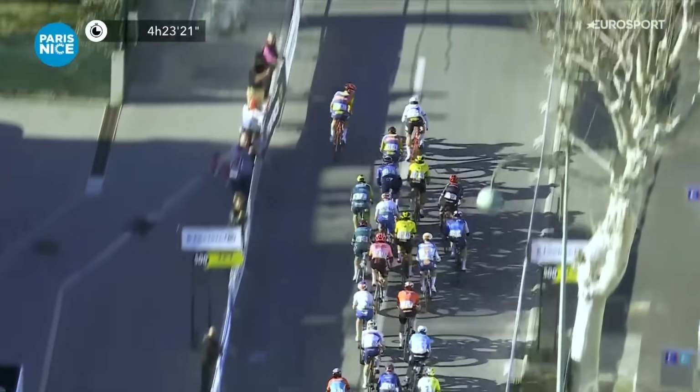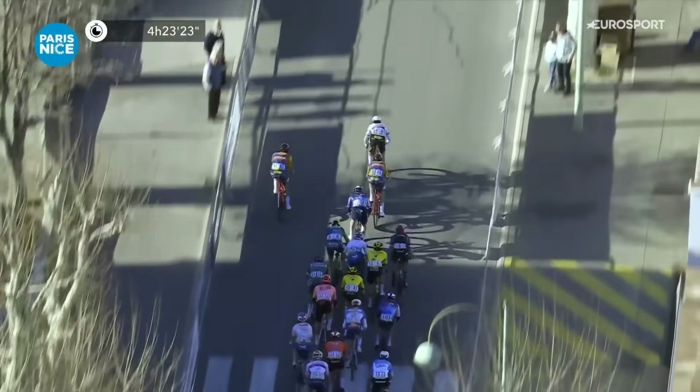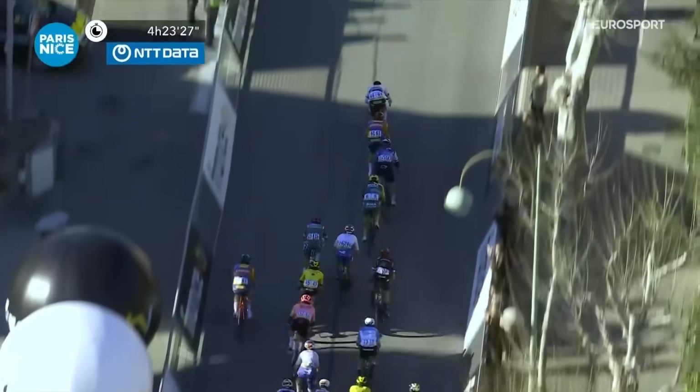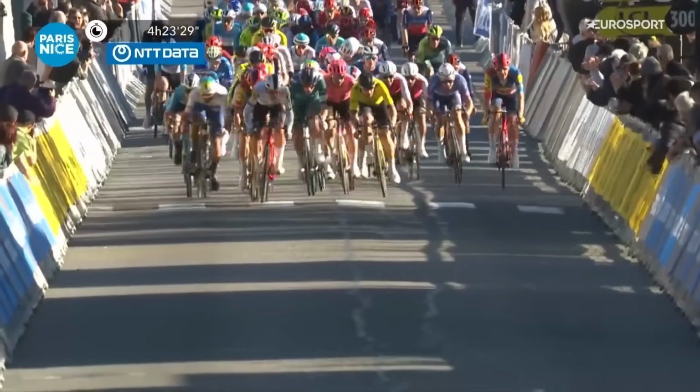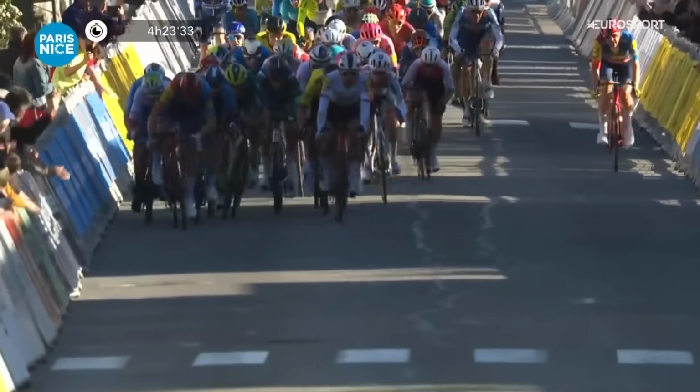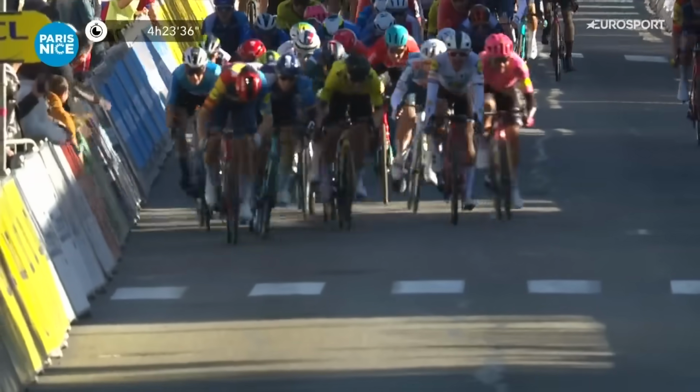This now is the lead up for Lidl Trek, and it's Gibbons who's going to lead up Pearson here on his wheel and ready to go. Rick Zabel waits as well. Number 6 there is Danny van Poppel in the green. This is Gibbons who's going at the front. Bennett's on the left-hand side trying to get his way through. Now this is Pearson who's at the front in the final few hundred metres.